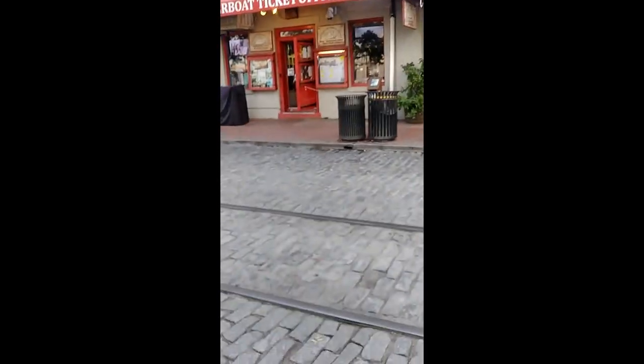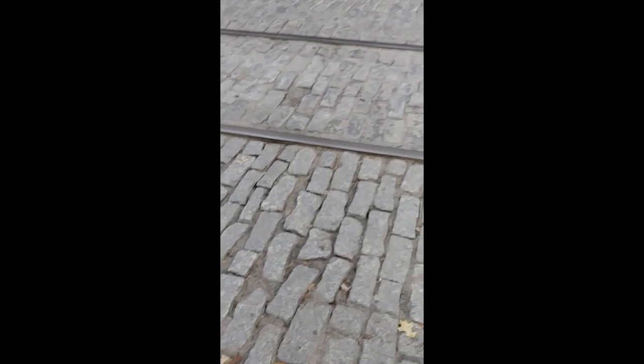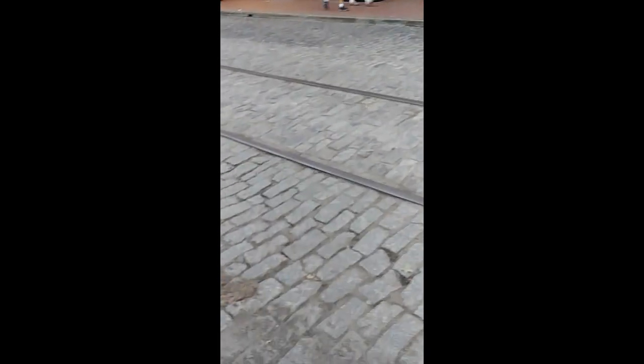And you see the cobblestone and the railroad track that used to go straight down the middle here. Cobblestone still here. I do remember it used to be red though. It's not red anymore. It's gray now. I think over the years they've definitely lightened up.